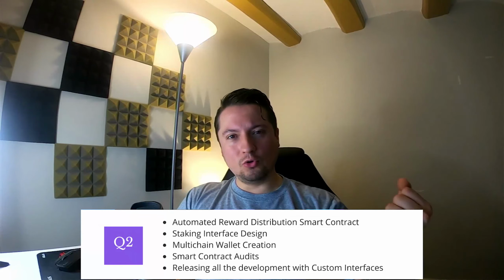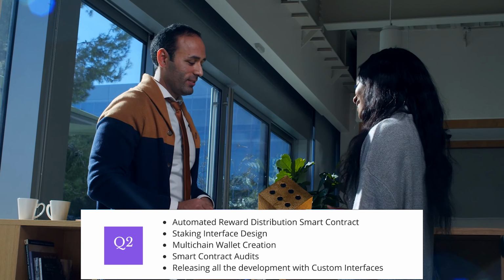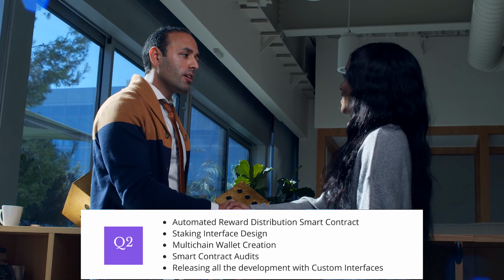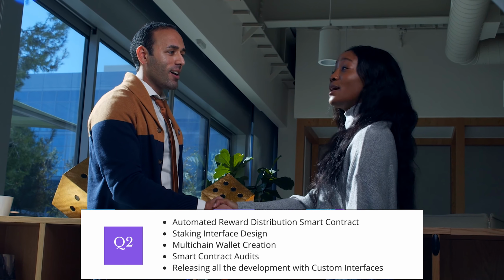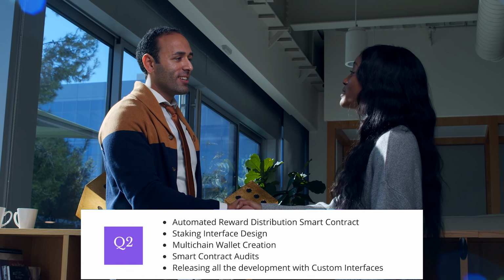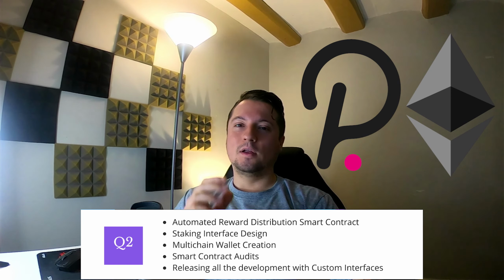In Q2 of this year, we're going to see staking and automated rewards. Automated rewards are pretty interesting, as basically the system will reward you automatically without you having to apply for these rewards. So your efforts and your time will be noticed, and these rewards will be sent out to you automatically. And one of the most exciting parts of Q2 is we're going to see a multi-chain wallet creation system, and it will work with Ethereum and Polkadot.